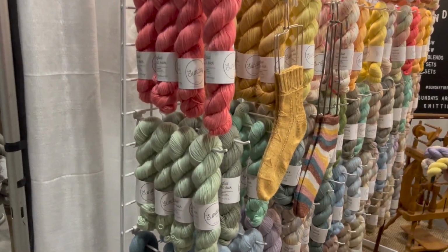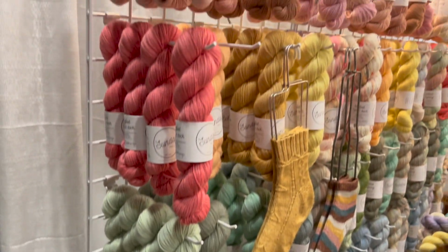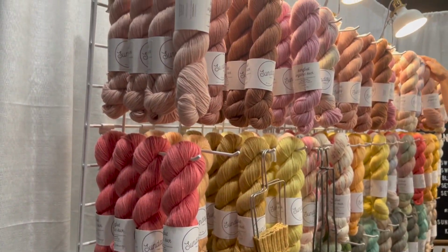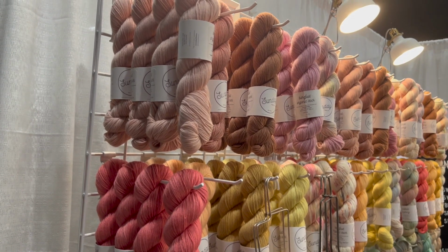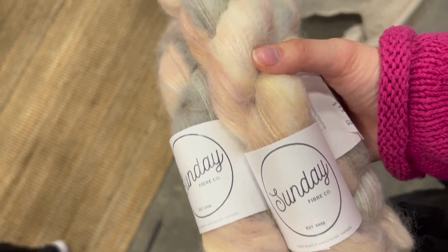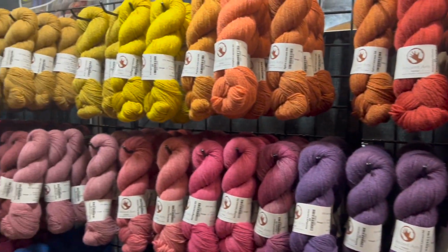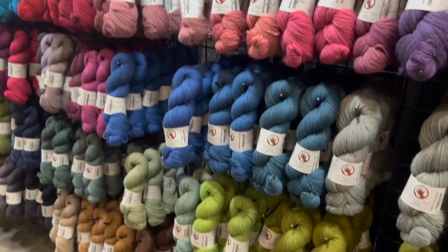Originally, I wanted to check out the Knit City exclusive yarn, but I didn't get here in time, so I just beelined it to Sunday Fiber Co. I wanted to go to this booth first because I absolutely love their colorways. They're just so soft and simple and pastel and everything that I really love. Then I came across this dyer that I didn't really know before, but they're called Ancient Arts, and they organized their colors in a rainbow, which was so beautiful.